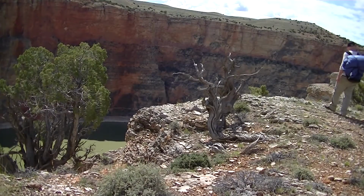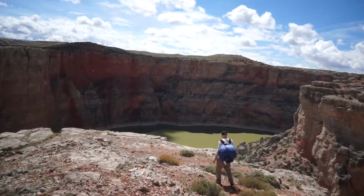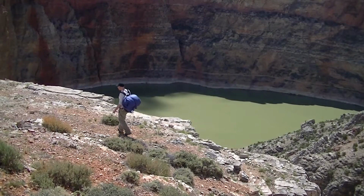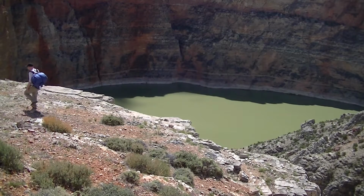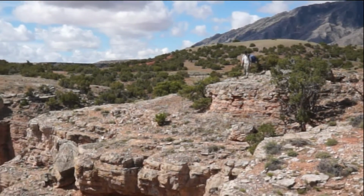I've reached Bighorn Canyon. It's a spectacular view. Canyons are formed from flowing water. Over time, the water wears away at the rock, creating an ever-deepening groove in the ground. This is a very slow process and occurs over millions of years.